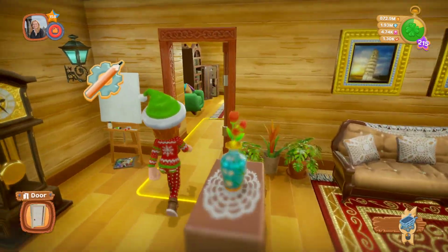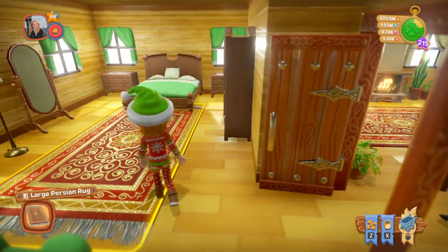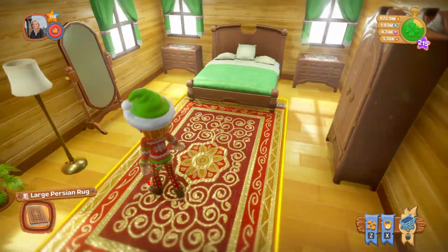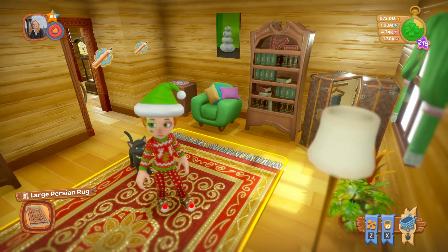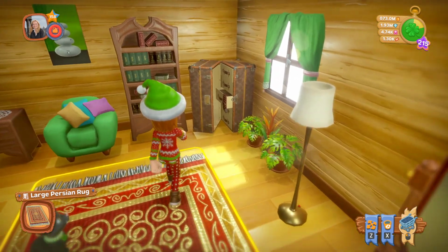We're going to take a wee walk back here. Check out the bedroom. There we go. Green and red. I guess this is like my Christmas bedroom or something. I don't know. We got books over here. Oh, look at this little steamer trunk.